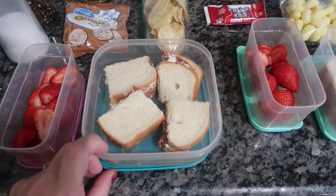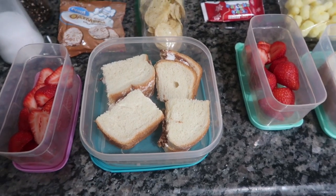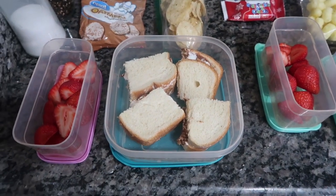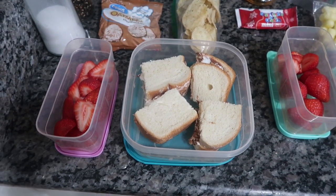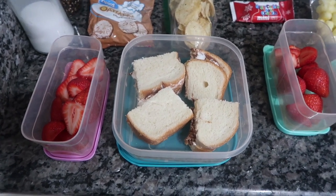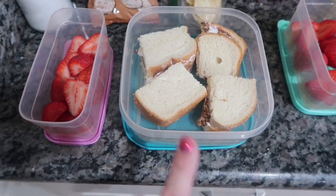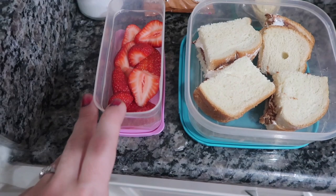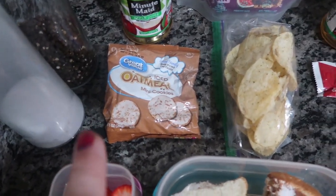So here is Maya's. I cut her sandwich into 4 pieces, but I left the crust on because this is the artisano bread, and I feel like what helps give this bread really good heartiness is how amazing the crust is. So Maya has the Cozy Cuddles with a thin layer of fluff on her sandwich cut in 4s. She has some strawberries here. She has her iced oatmeal cookies.